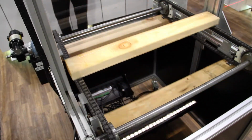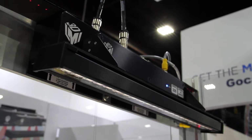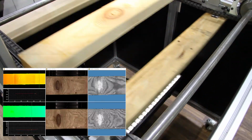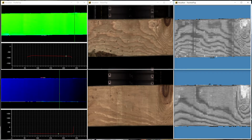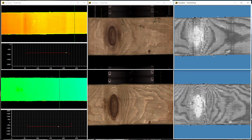So this is one module out of, for instance, 10 on top, 10 on bottom to scan a full 6-meter board. We're able to send out raw data from our sensors, which our customers use to optimize these sensors in their big sawmill factory automation systems.